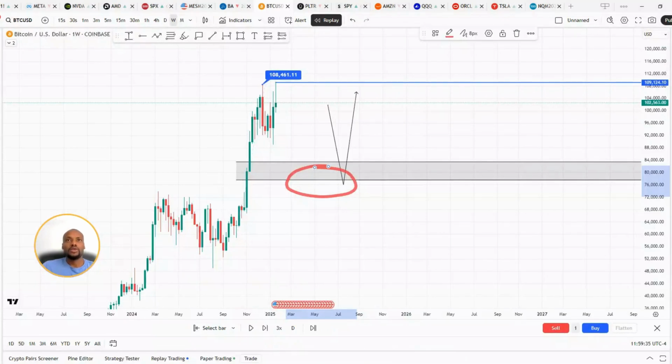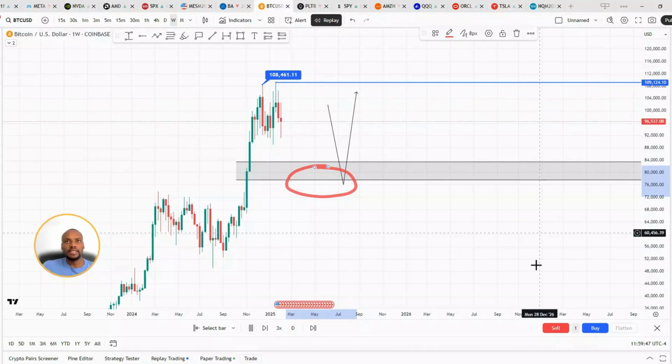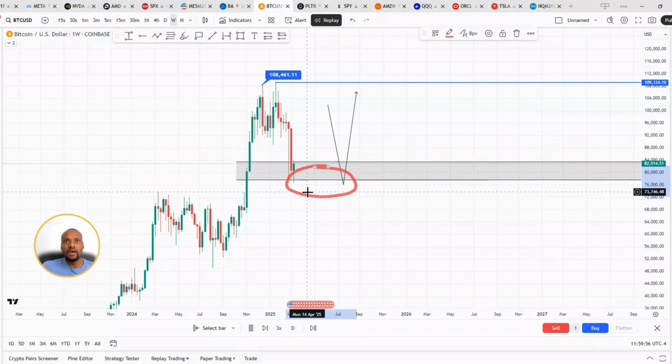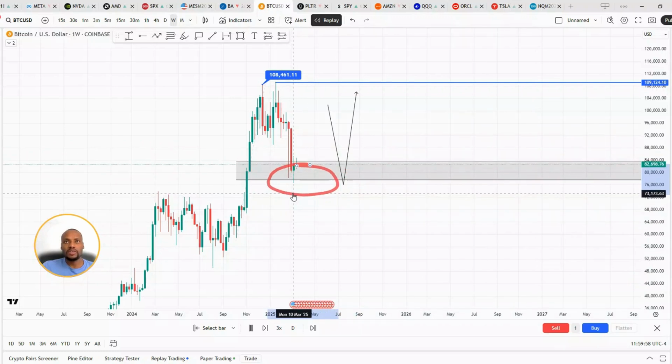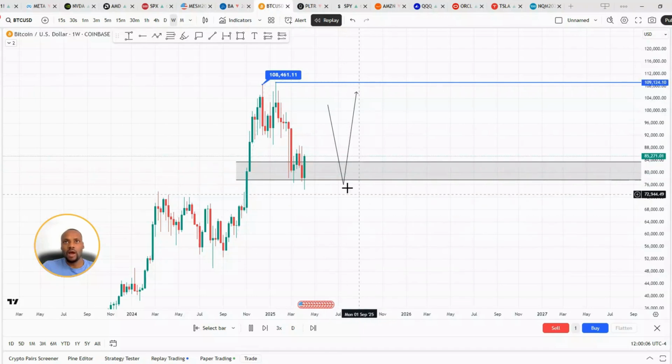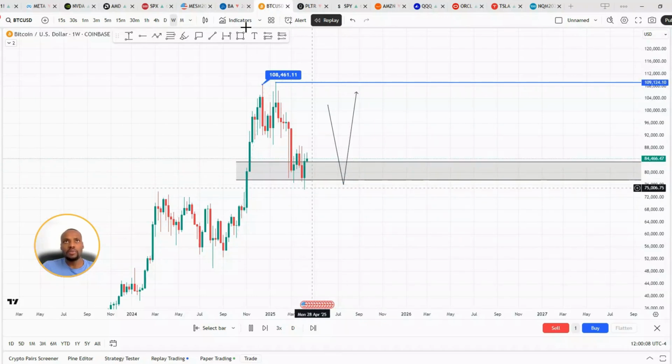So let's go back to the chart. If you're looking at the chart, you will see that we were wanting Bitcoin to drop into this point of interest, and you can see we went, tested the high. We were going up and down, consolidating within that trading range. But eventually we dropped down into my point of interest. So, boom, we're in that point of interest where I wanted Bitcoin to actually reverse and start to go up.